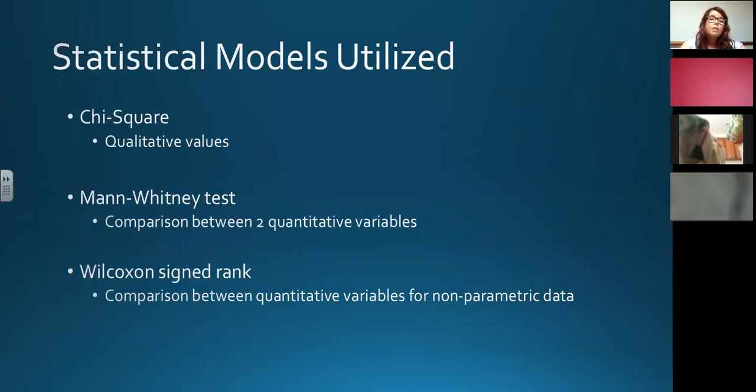Now, for our qualitative values, they utilized chi-square, which is typically going to be our information that we can put into some sort of category, right? And then the Mann-Whitney U test was utilized to compare data between 2 quantitative variables. And the Wilcoxon signed rank test was used to compare quantitative variables that may have had skewed data in there, so non-parametric data. So all of these statistical analyses were appropriate based on the data set that was collected.